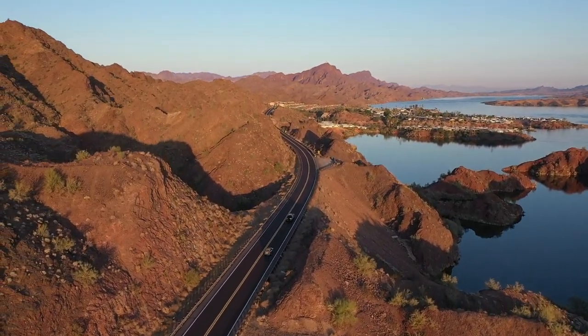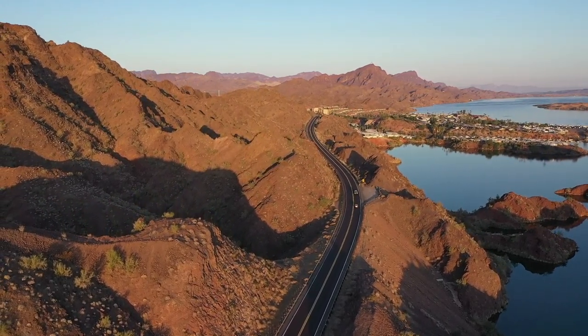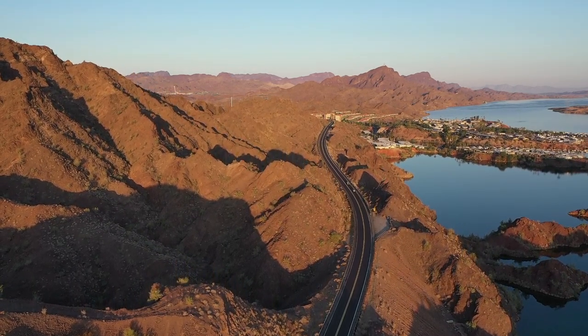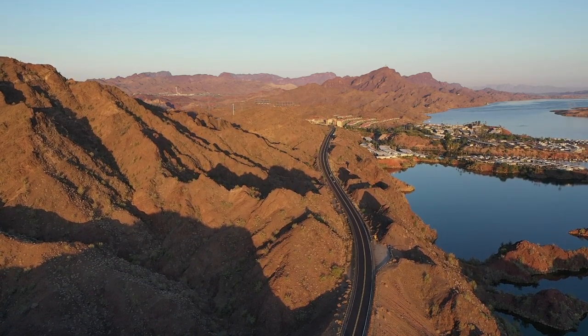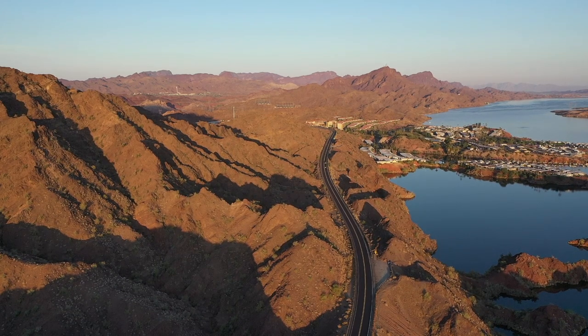Goodness. I believe that up there is called Havasu Springs. That island there with all the mobile homes. Way off is Parker Dam. You can see the power line towers. That's over there where the dam is. Colorado River.